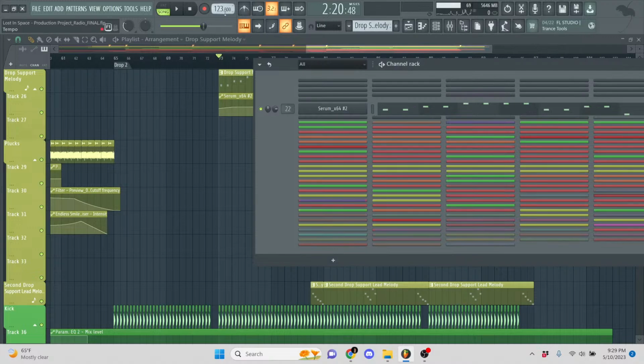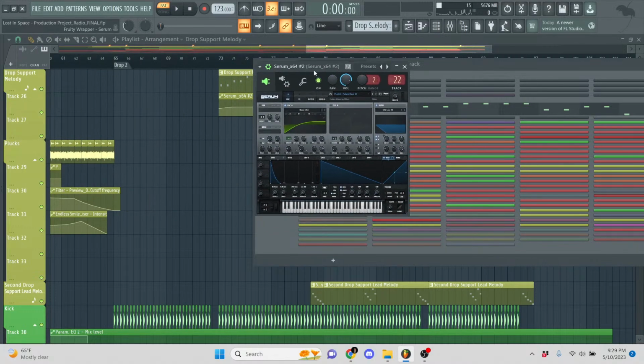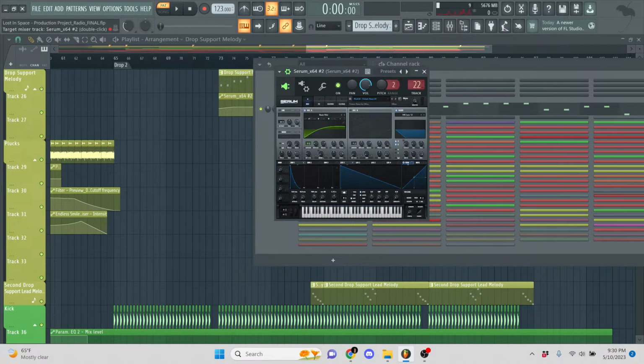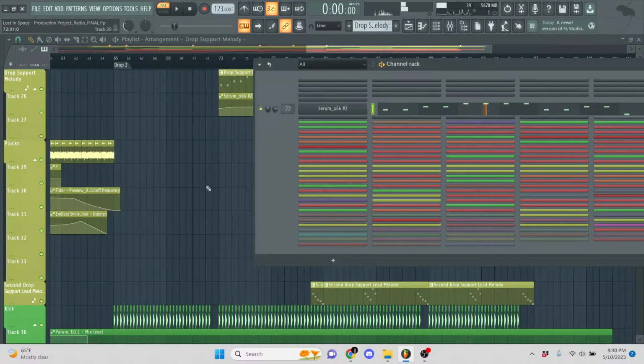What's going on with that one? That is a future rave pluck. I mean, it doesn't matter what genre some of these presets and stuff are from. If it sounds good, then it sounds good. No sidechain on it. No processing on it, really.